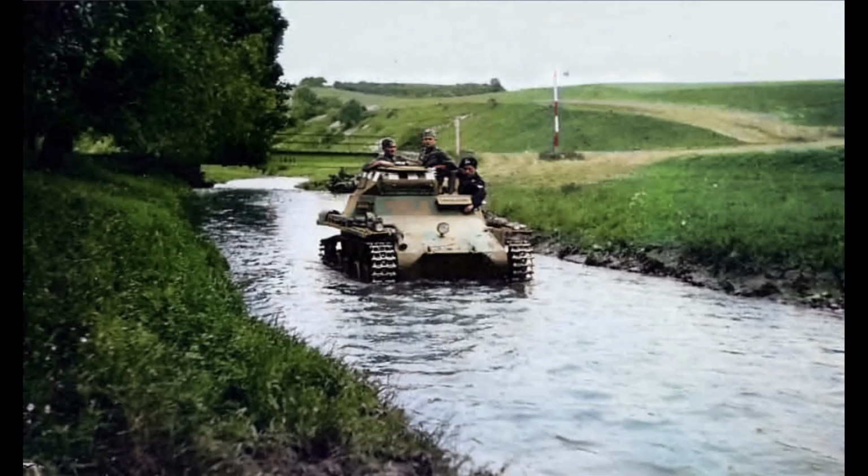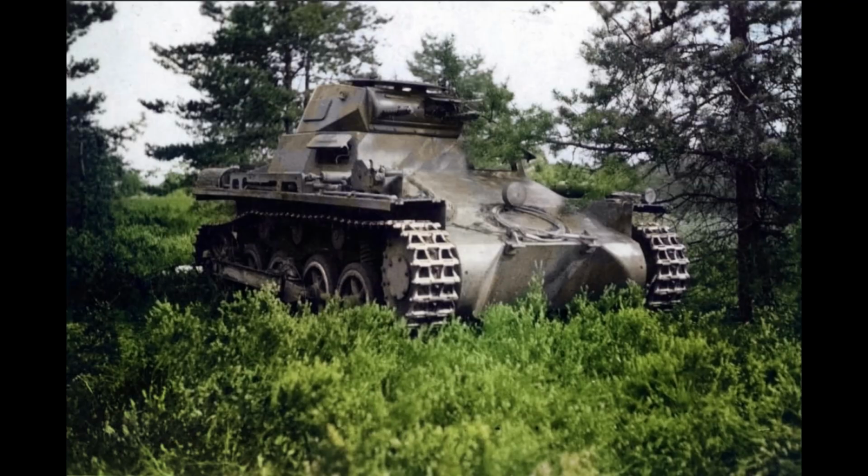But even with Germany knowing the Panzer I was now outclassed by the enemy tanks, 337 still took part in Operation Barbarossa, the invasion of the Soviet Union, and within the first month 172 had been lost, and with no new Panzer Is being made, the rest were either slowly lost to combat or converted into other supporting vehicle roles, and a very few fought all the way to the end of World War II.